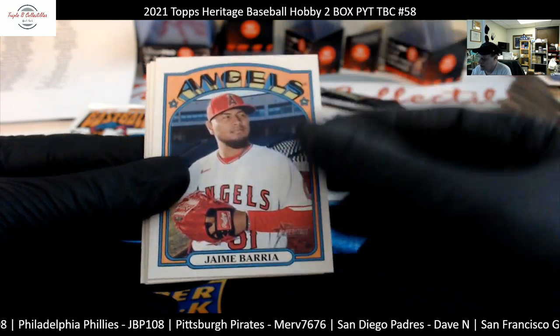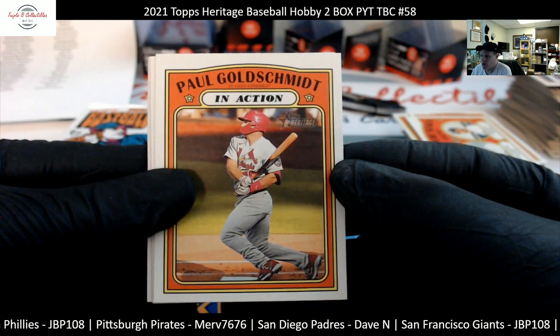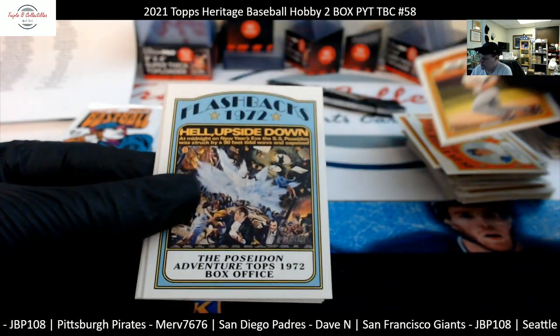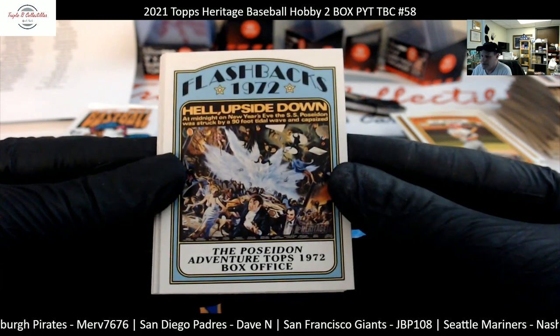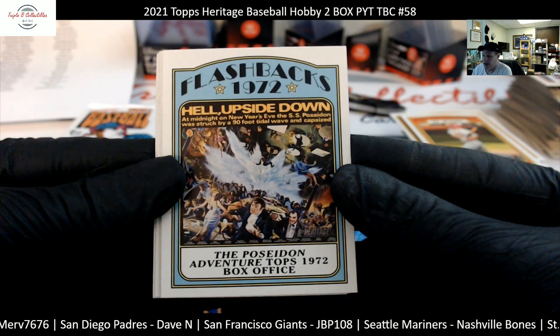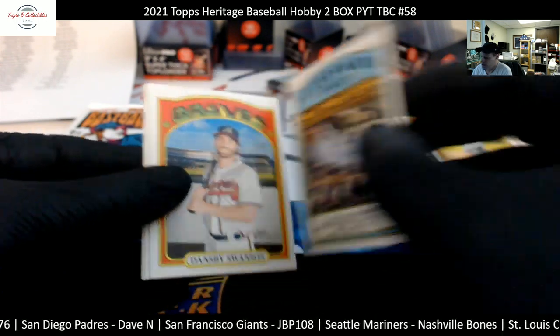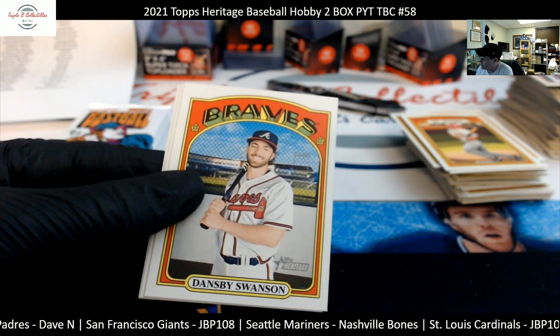Make sure I didn't put those over there. Okay, we'll go through all the base cards again and look for those hot parallels on the back end. So, Grande. Torres. Maria. Paul Goldschmidt in action.